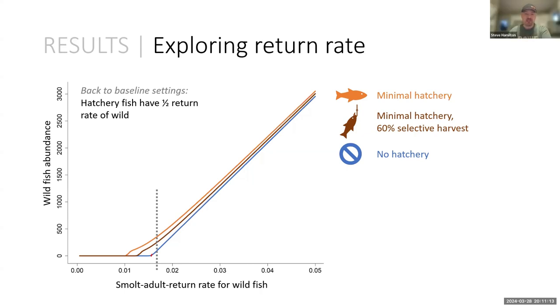All right, Drew Alway's got a good one, I think. Even though kelt return rates are low, was there contemplation of adding kelt recovery augmenting into this conservation hatchery model?